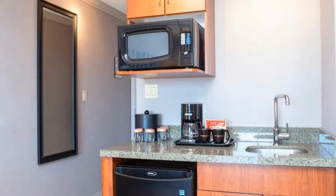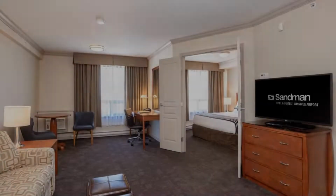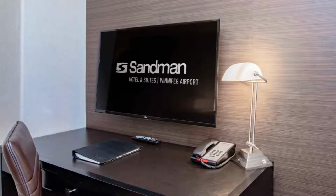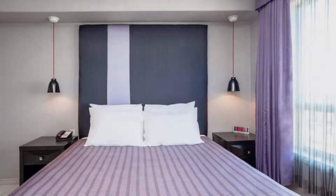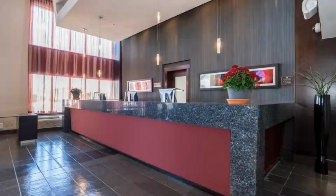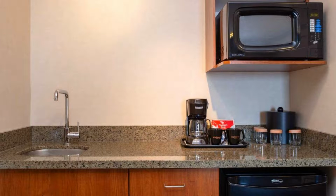The check-in time of this hotel is 4 p.m. and the check-out time is 11 a.m. Pets are allowed in this hotel. The hotel accepts major credit cards and reserves the right to temporarily hold an amount prior to arrival. Guests are required to show a photo ID and credit card at check-in.